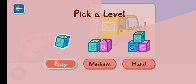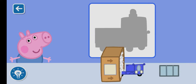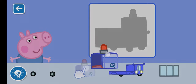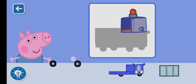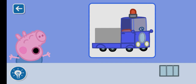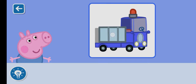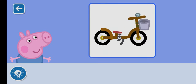Pick a level for this activity. Medium. Let's place the first piece together. That is a great start. Let's keep going. Which piece will you place next? Perfect. George is very happy with his toy.